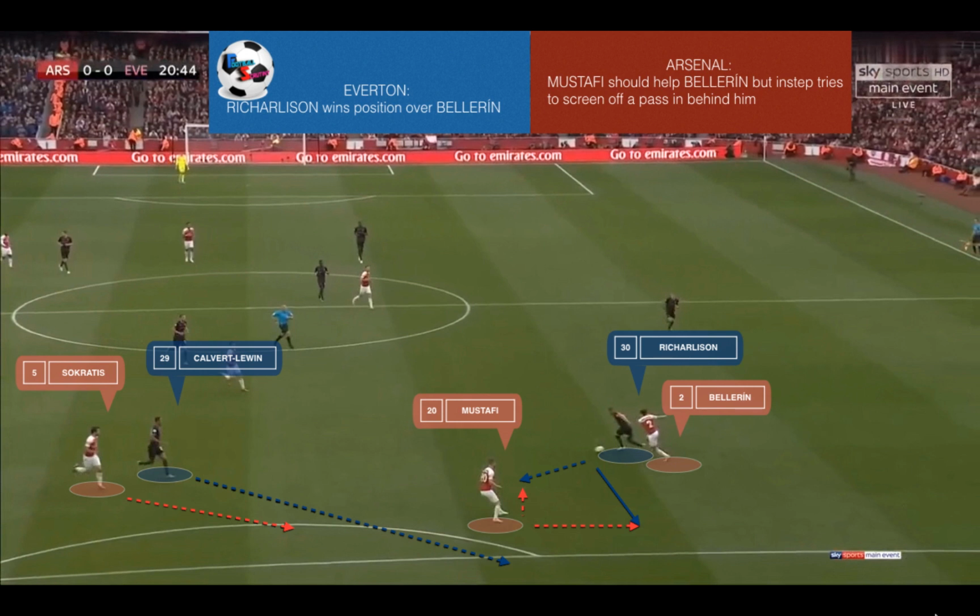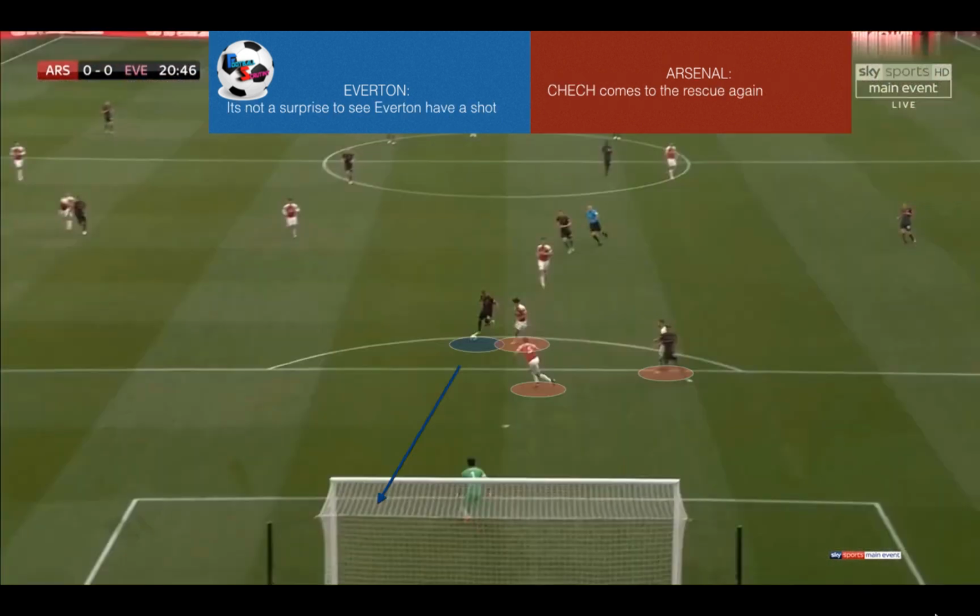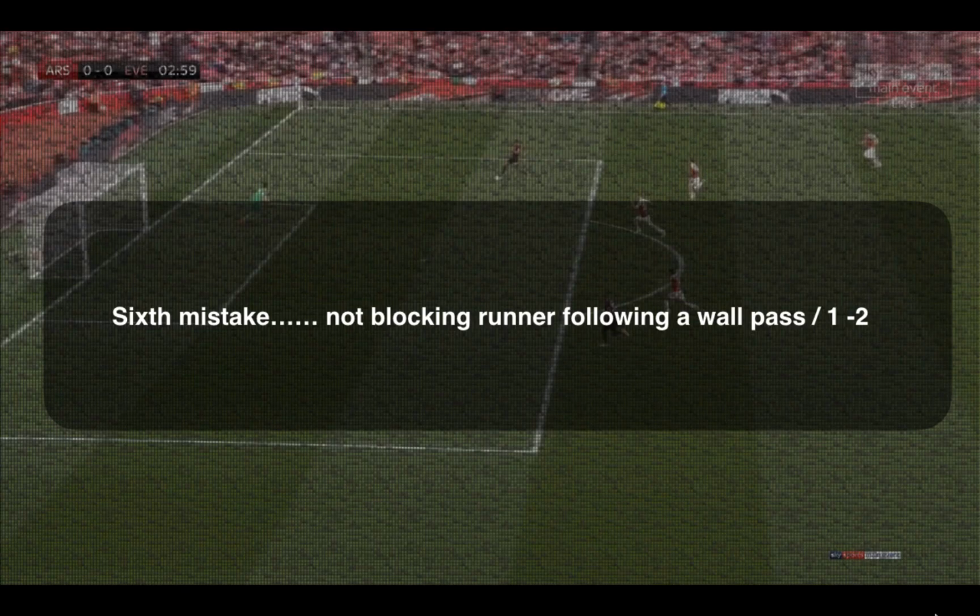What Mustafi actually does is he comes across to the right thinking that Richarlison is going to make a pass into Calvert-Lewin behind his back. That's not what happens, and now Mustafi has come so far across that Richarlison is moving into the central area. Calvert-Lewin is dragging his man Socrates out, and he dribbles straight past them all and has a shot on goal. 6th mistake, not blocking runner following a wall pass or a 1-2.